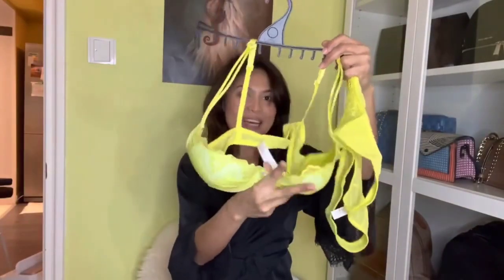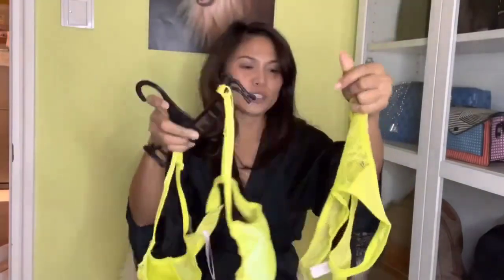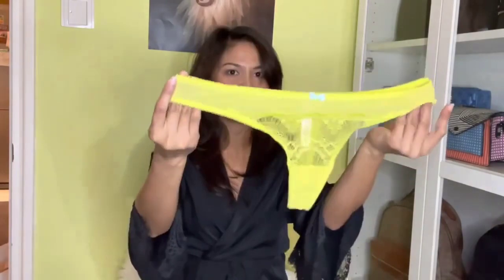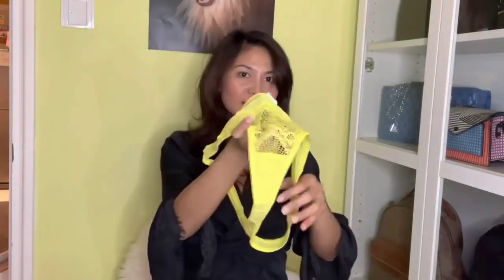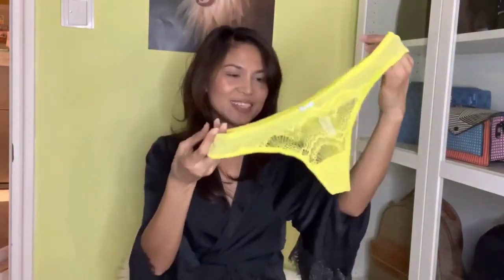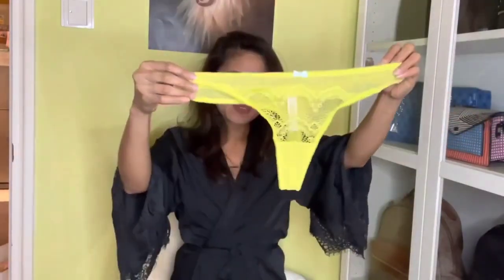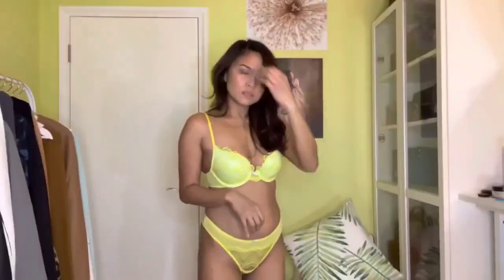The first thing I'm gonna try is this set, the bra and the thong. It is underwired and it's lace in the front. It's a push-up bra, which I love. It gives me a nice cleavage there. And I got the size 34. I'm 34B. And the bottom is this one. It is see-through. Look at that. I love thong. It's sexy in the back. Anyways, let's go ahead and try this.